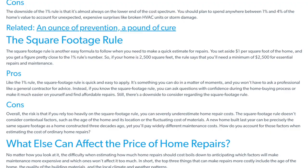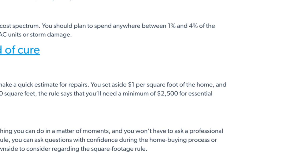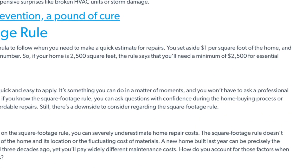Personally, when you go to buy a home, I would recommend to overestimate that number to even 2% just to be safe, because you never know truthfully. Another rule for this that's not as popular is the square foot rule, where you set aside $1 per square foot of the home. So if your home is 2,500 square feet, the rule says that you need a minimum of $2,500 for essential repairs and maintenance.